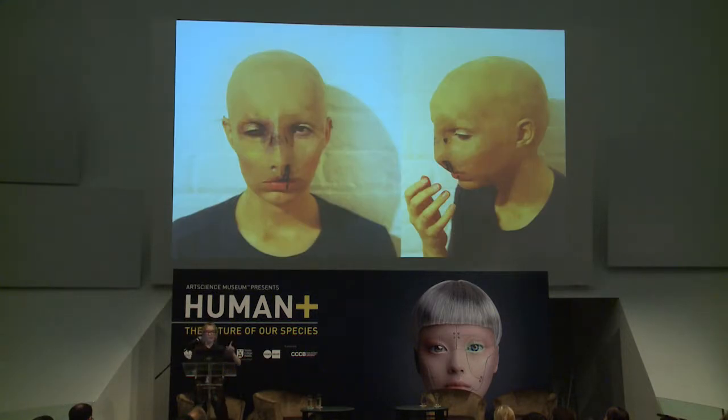So this is me wearing a series of prosthetics, trying to imagine what it might feel like if your face looked like this. You know, what problems would come out of having that? Would you get bruising? Would it hurt to cough? Would you get nosebleeds? And what might it just generally feel like to look like this?